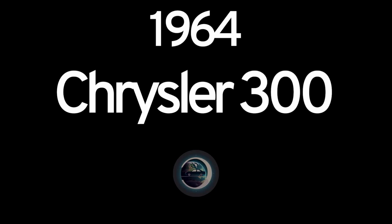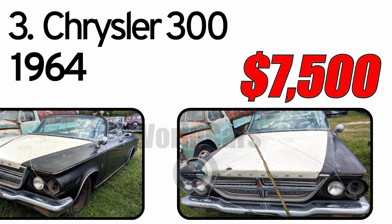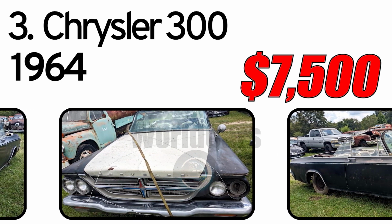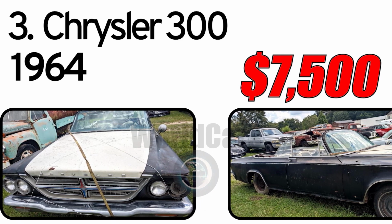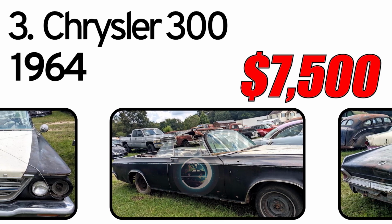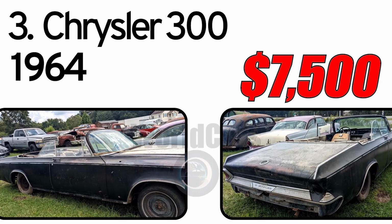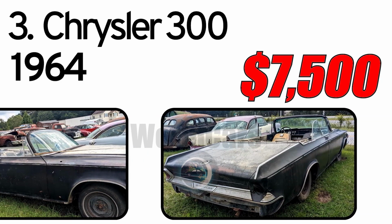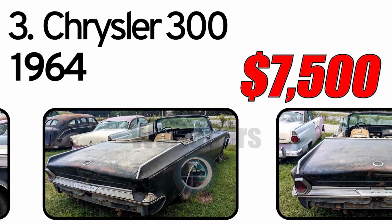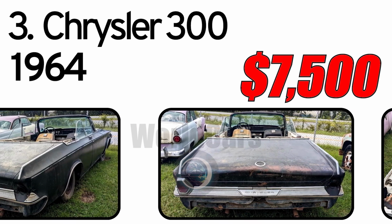Number 3. Chrysler 300, 1964 year of issue. You are looking at a hard-to-find 1964 Chrysler 300K convertible with code 845 on the trim plate designating it as a true 300K convertible. This is a very rare project car that needs restoring. It is an automatic car with a 413 cubic inch V8 engine and is pretty solid.